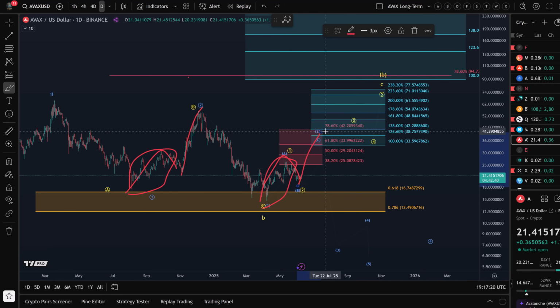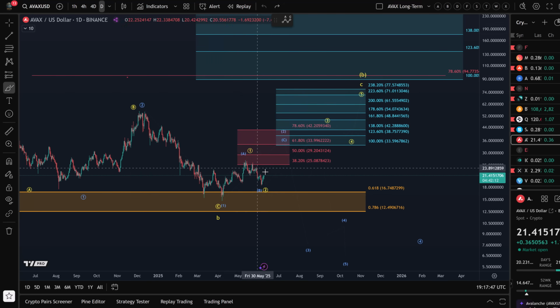I think it might be smaller in size, so it might be constrained by the red resistance area at around $42.20. That means we might not go above that level, but still there is a chance from here, and if it happens, it should happen from here. There is a chance that we see a nice rally into the area, first of all, between $34 and $42.20. And then we can take it from there. But for now, my preferred interpretation, or what I find the more probable outcome, is the blue scenario.